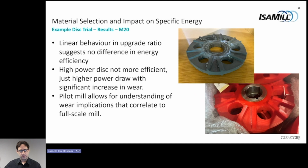Now, I talked about that point that was far out there, the castellated style disc. Since it's a linear behavior, the upgrade ratio suggested no difference in energy efficiency. Just because a disc draws more power does not mean it can effectively improve the process. So we took that disc from what we've read in literature, and we took it to another scale up to see what the wear implications would be on a full-scale mill. So here's an example of discs on the right.